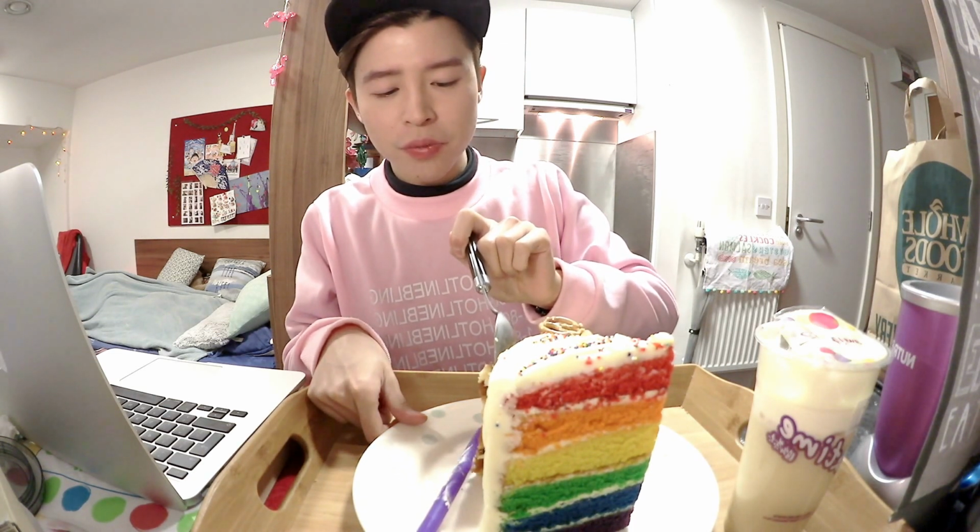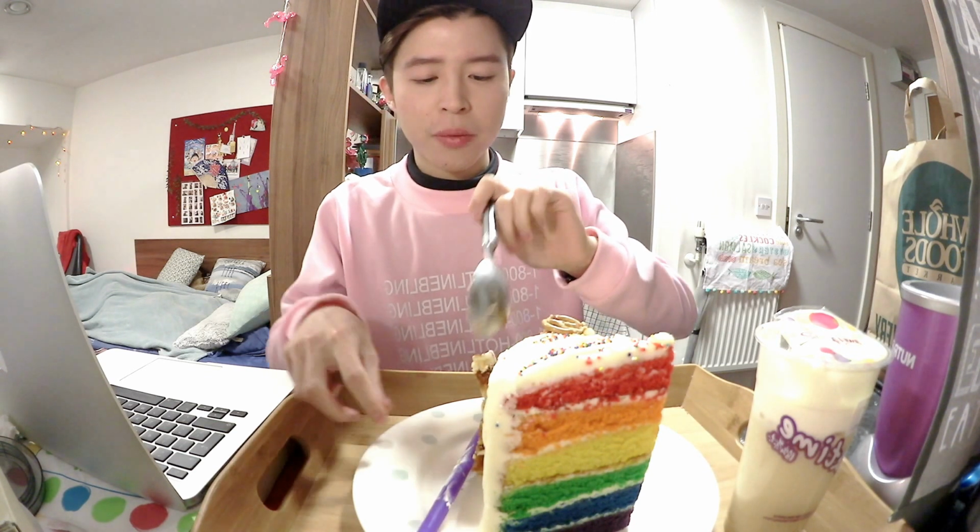It's nice, not too overpowering. I feel like with cake it's easier to eat if you lie them down, but it's not as pretty. Okay, I'm gonna do it anyway. The cake is really good. The cake itself, it's got dark bits in it, and I don't know, it's got some syrup, I guess. It's got some salted, maybe it's salted peanut butter.